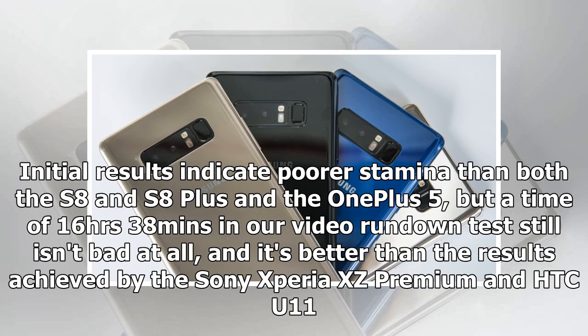Initial results indicate poorer stamina than both the S8 and S8 Plus and the OnePlus 5, but a time of 16 hours 38 minutes in our video rundown test still isn't bad at all, and it's better than the results achieved by the Sony Xperia XZ Premium and HTC U11.